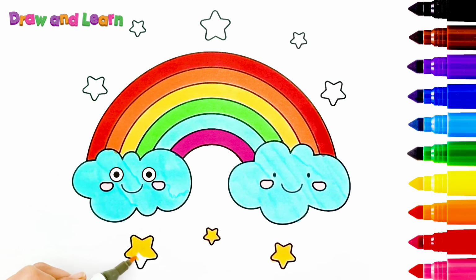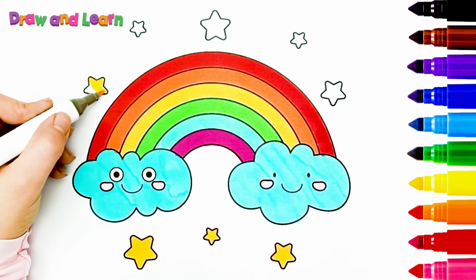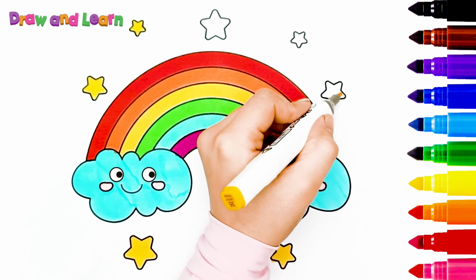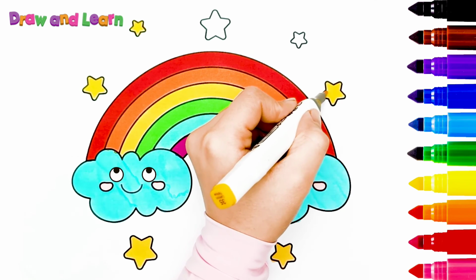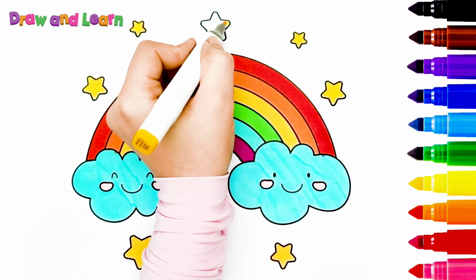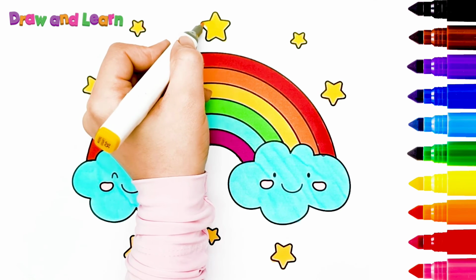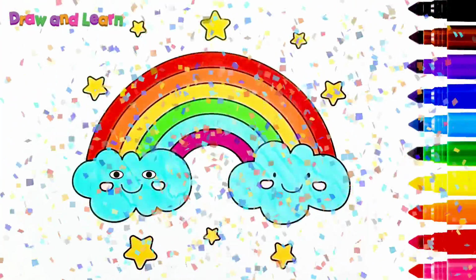How many stars do we have here? Let's count them with each other. 1, 2, 3, 4, 5, 6, 7, and 8. We have 8 stars in our sky here. Finished! Awesome! That's so beautiful!